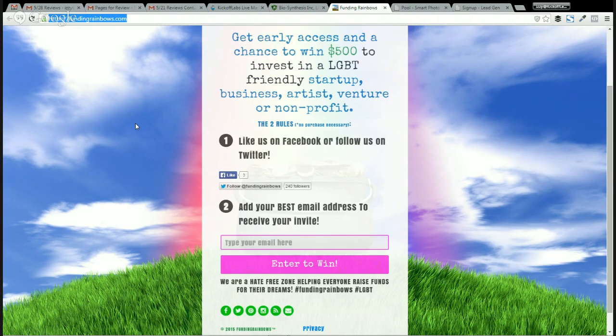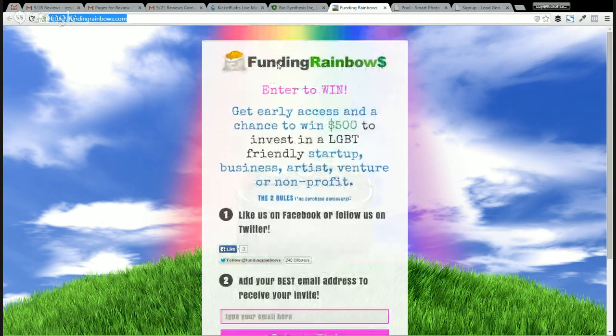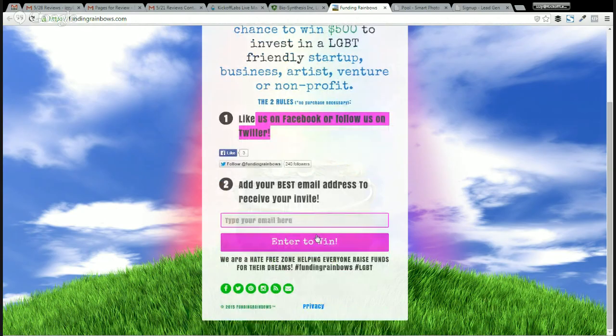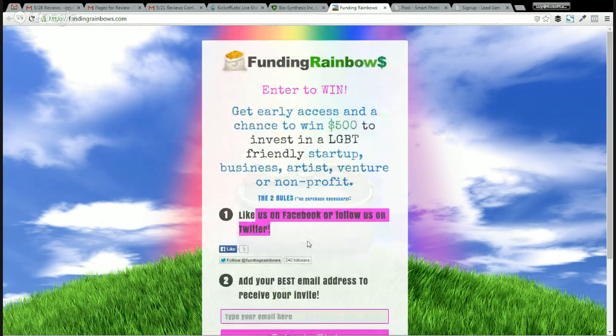Also, something that kind of throws me off is all these changes in the font color. So it's enter to win in a magenta. It says get early access in a blue, the $500 in green, and then the like us on Facebook in black, and then the call to action in magenta. These buttons are in green at the bottom. There's just a lot of colors going on here.